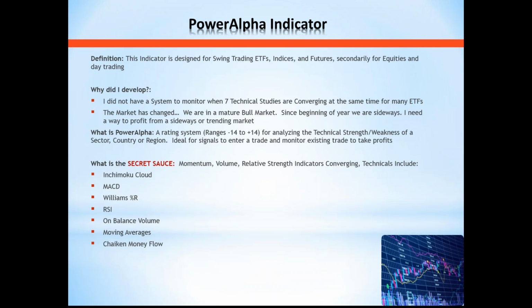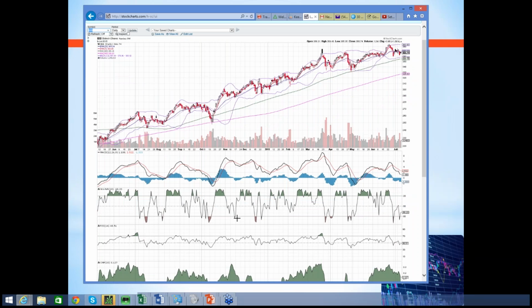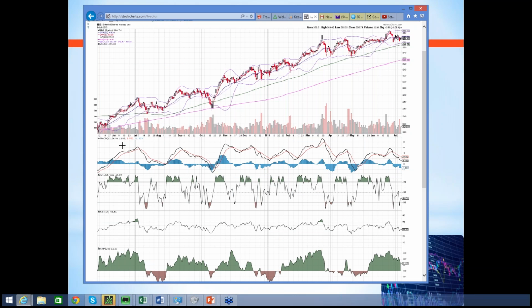This is an indicator that we developed. Previously I was looking at a lot of different technicals, and my trading style is I want to take positions when the technicals all line up. So if you look at the bottom of my screen, I've got the MACD, I've got Williams, I've got RSI. The problem with this is it's not easy to monitor when all of the technicals are lining up together, which is, again, where I want to enter into a trade, or if it starts going against me, get out of a trade. And it was a little bit too cumbersome.